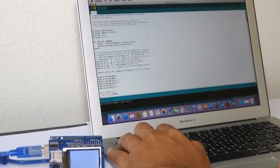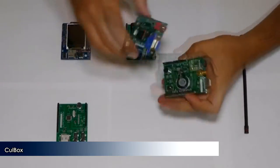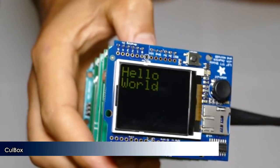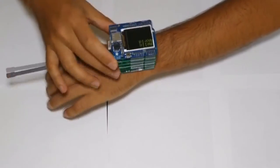Arduino's user-friendly libraries make programming a lot easier. You don't have to design your own board. You just buy the Arduino product, stack up the shields, and voila! But what if you want to develop something really small, like a watch? Well, I don't think you can find any Arduino boards containing all shields small enough to wear on a wrist.